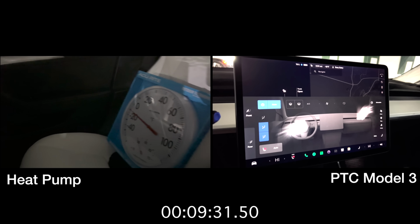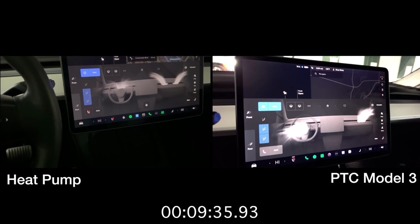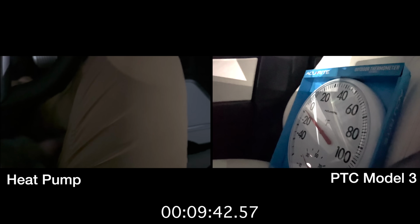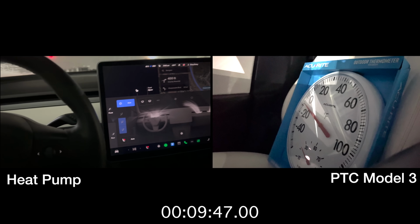We are now nearing the 10-minute mark in the heat pump car. I'm just starting to feel a whiff of that heated seat come through. Granted, I do have a pretty thick jacket that I'm sitting on, but I can also put my hand under here and it's still pretty lukewarm. I would say more heat comes from me than the seat.